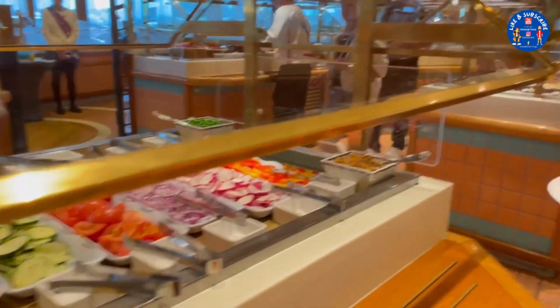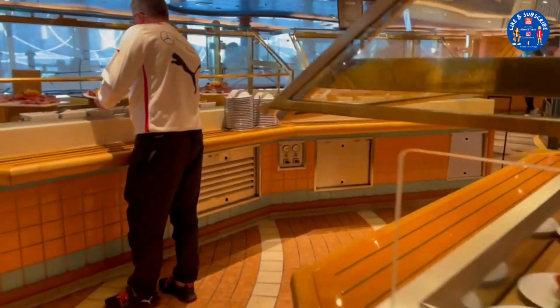Now it's time to satisfy our taste buds. Let's make our way to the buffet area for a delicious lunch spread.